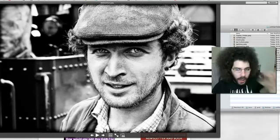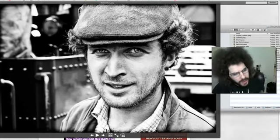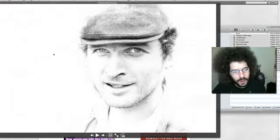This was cool too, a nice horizontal crop. They took the vertical image, made it a horizontal crop, and have a nice process here. Here the eyes, I think, are popped out a little too much, but I still like the way that this photo looks.